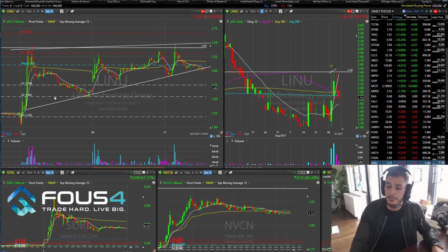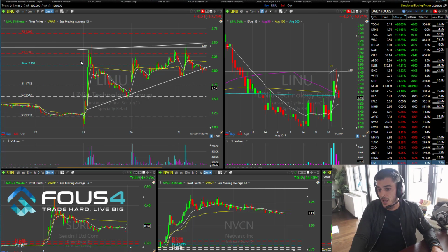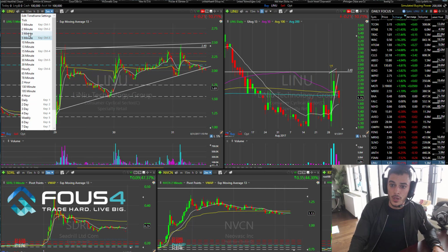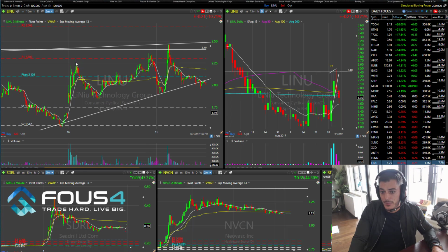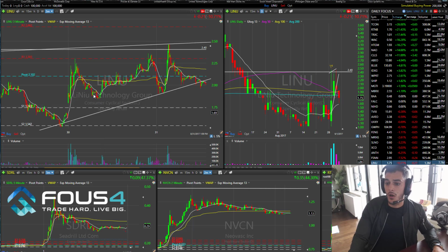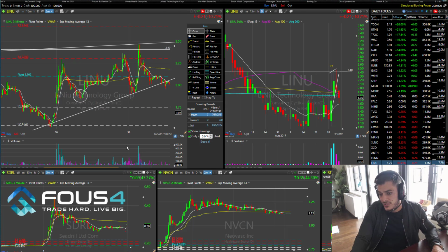Because these are reverse split plays, most short sellers will try and swing them because it's usually just a slow grind to the downside. But LINU basically caught people off guard, gapped up the following day where it basically ripped to the upside and then crashed back down, became SSR basically around this point at about $1.90. So once this happens, guys, you can expect the stock to have really crazy fluctuations intraday going forward.